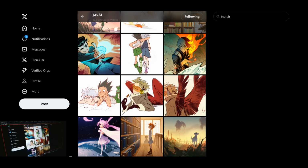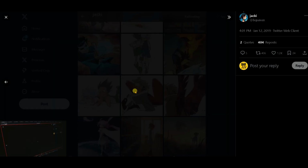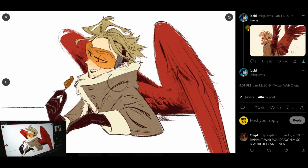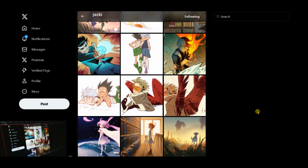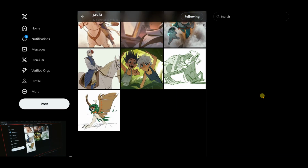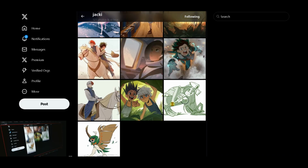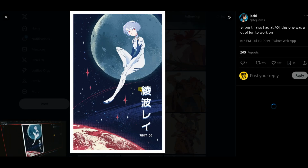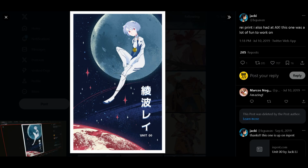Oh my, why is it loading so long? I like it. What the... Hawks? Okay, I'm gonna quit because it's taking too long to load. Oh my god. I've seen this one. She's like the frog chick. She has a very weird looking face, but maybe that's the appeal. Yeah. So I do recommend it. Oh, is that Evangelion? Let me check that out. So that's Rei. Unit 00. Yeah.